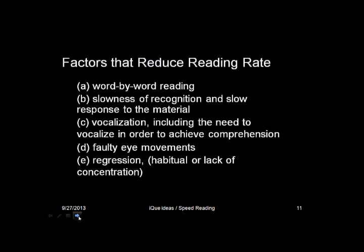Let us take a look at some factors that reduce your reading rate. As we have already seen, word by word reading is one of them. In fact, slowness of recognition and slow response to the material that you are reading is another one. Many students, while reading, have the habit of reading out aloud. They might have the need to move their lips or at least produce a sound when they are reading.